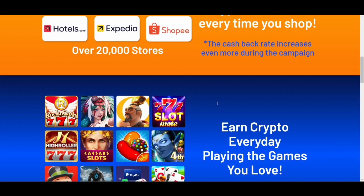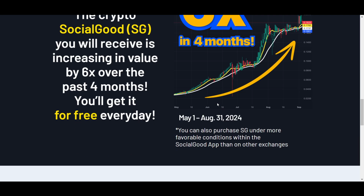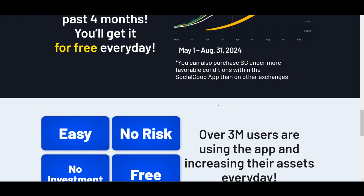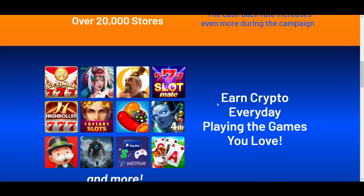So here you can also use it on a laptop or PC. You can earn crypto by playing the games. I'm not sure whether this application provides whatever they claim or not. So here I will give you some of the referral codes, right?